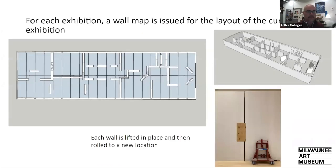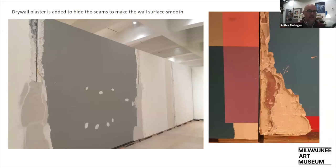For the design department, it's their job to change the configuration and give us that configuration so we can do that. So each exhibition, this map is given to us, and each wall is labeled, whether it's an 8 foot, 10 foot, or 12 foot. And this is all done with the checklist for that exhibition in mind. So they can look at the artworks, work with the curator, and figure out how the gallery is gonna look best. As you can see on the bottom right image, each wall is lifted up in place and rolled to its new location. Now this was a system that we inherited when my team started working here.